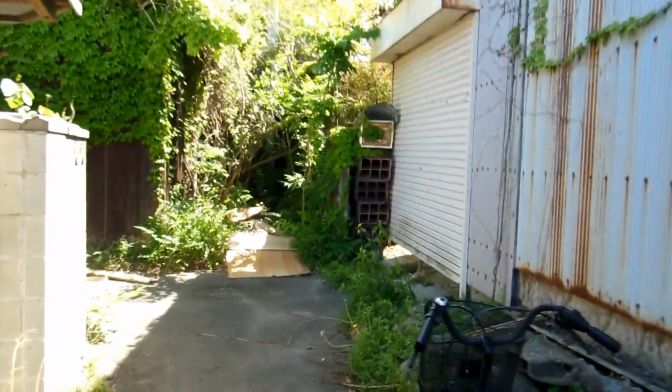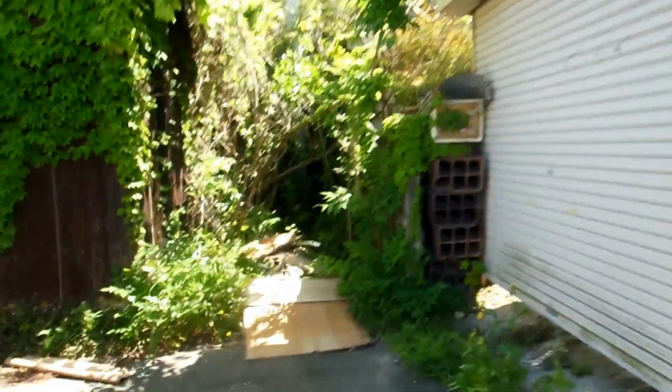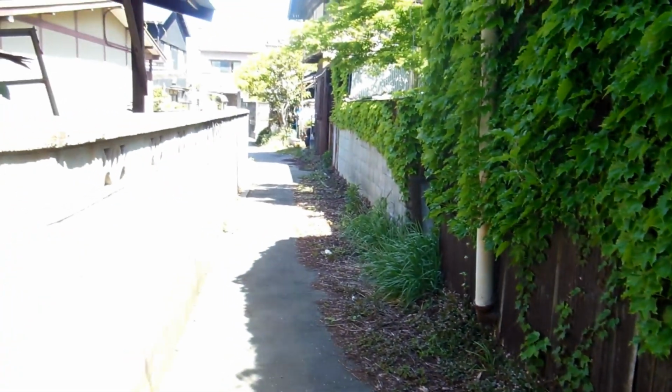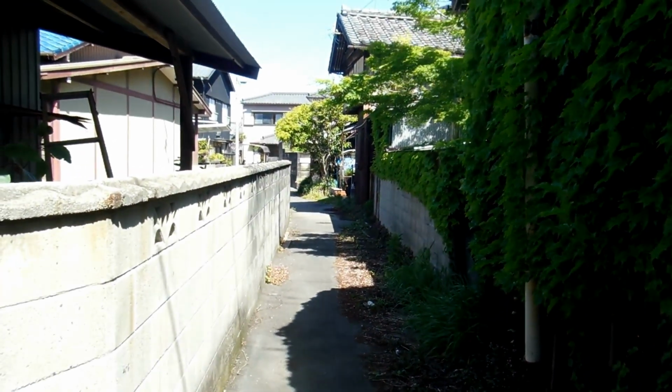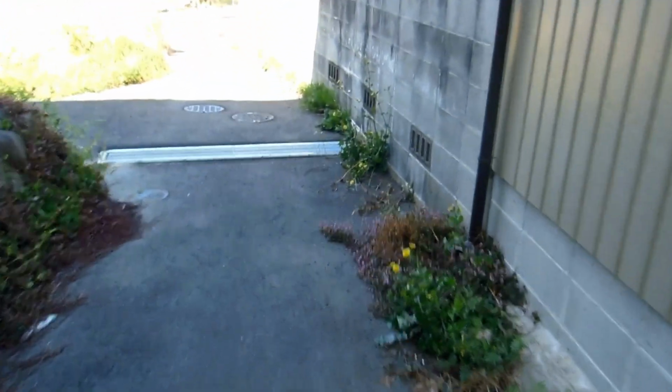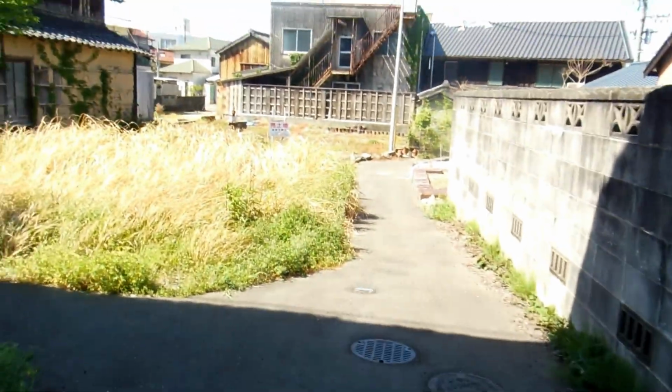It's a real little maze, isn't it? Sort of similar. Some of you might remember a video we did a long time ago walking around near an old castle, and this is really typical of what the little town layouts were like, with just lots of little streets leading off each other.